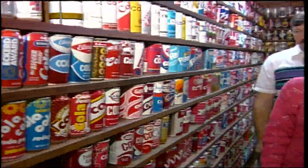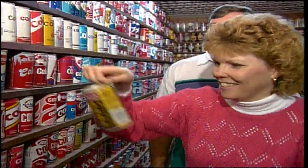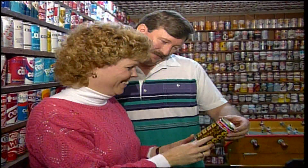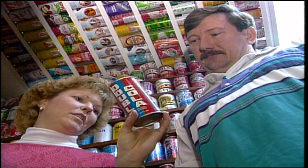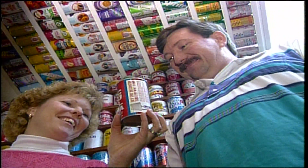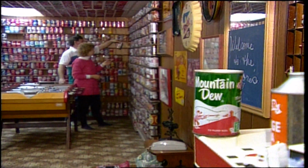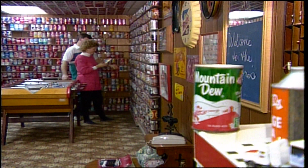Instead of saying "I do" in their marriage vows, Jeff and Dolores Moore might just as well have said "I can." This can-collecting couple's love for their hobby started 20 years ago when Jeff was stationed in California. My wife, Dolores, happened to notice a can in the ditch, and it was very unusual. So she picked it up and brought it home and set it up. And since that first can, the collection has fizzed to 7,500 on display.